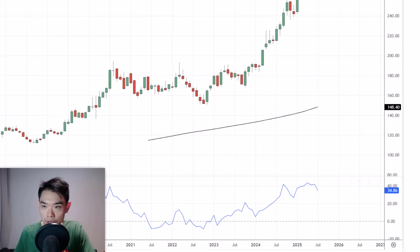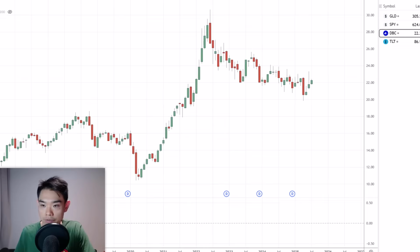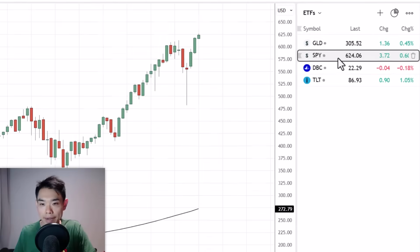Gold is 34. Okay, you look at S&P 500, it is 13 as shown over here. And finally, if you look at DBC, which is commodities, the value is -1 over here. So this is no brainer, right? So this means that for this month, we need to buy two ETFs, which is gold and SPY.